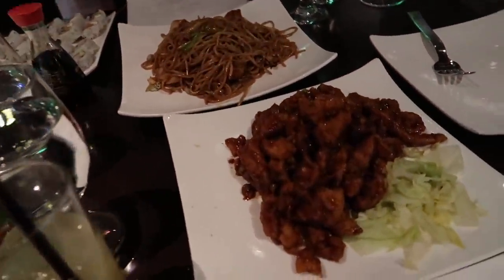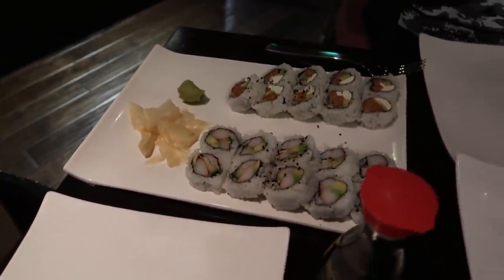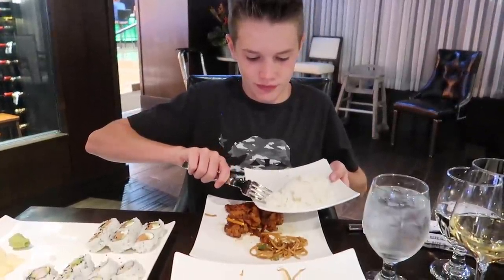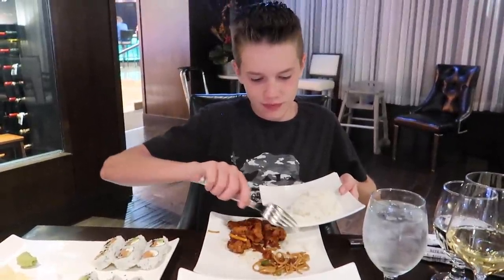Dinner time. We got orange chicken, we got some shrimp chow mein, and of course the kids got some sushi rolls. So we're here at Rim. They have sushi and Asian cuisine. Of course, sharing is our style. So we got two big plates of food and some sushi rolls for the kids. I got some nigiri coming here shortly, so sushi for me. Sticky rice. How was it?